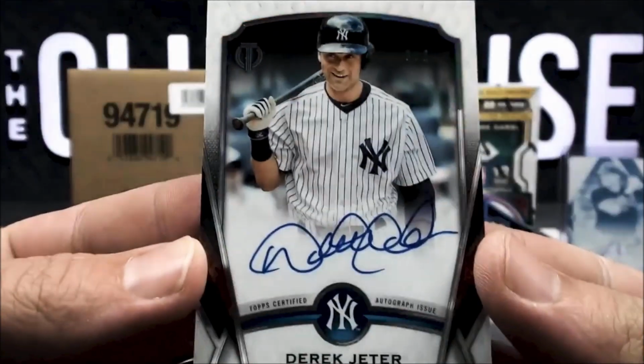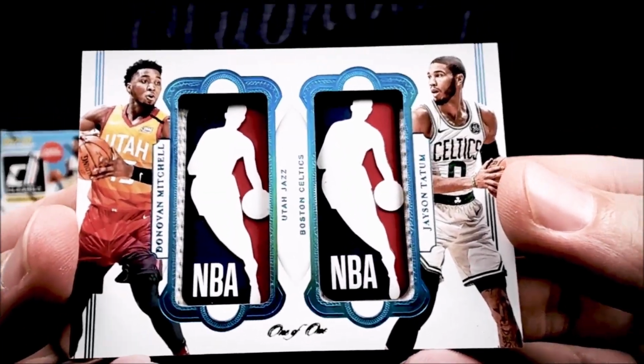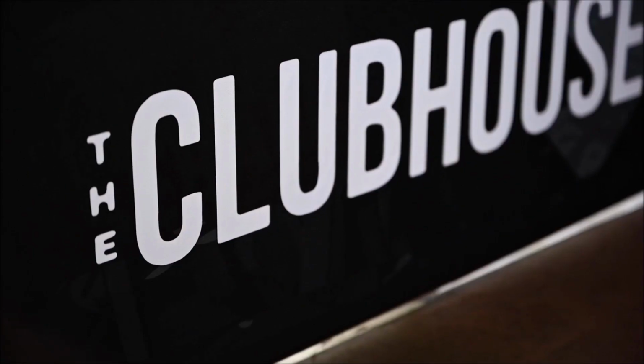Jeter, 1/1 auto. Dual logo, man. Jason Tatum, Donovan Mitchell. Oh, that's filthy.